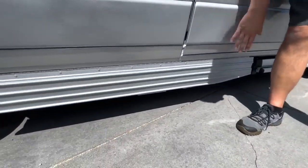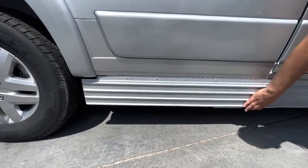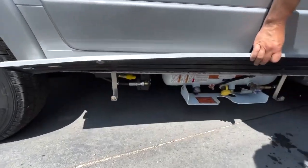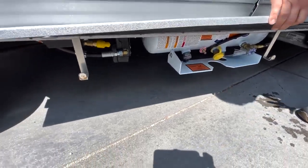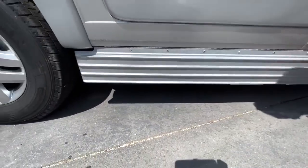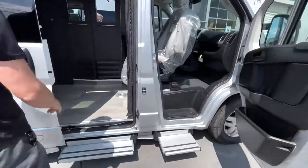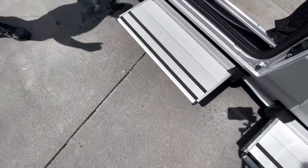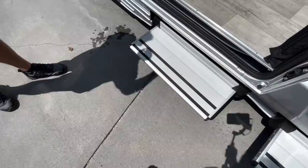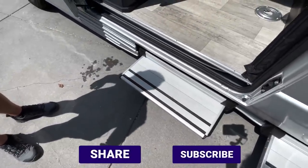The other thing I'll show you, there's one more panel down here. So again, you see a lot of vans, you'll see the propane fill, you'll see all of that stuff. They have put the propane tank underneath this panel. So again, really striving for that clean automotive look. Love it. And then as we enter, you'll see this huge platform step. That is really nice. If you're not sure-footed, this is really a nice way to enter and exit the van.